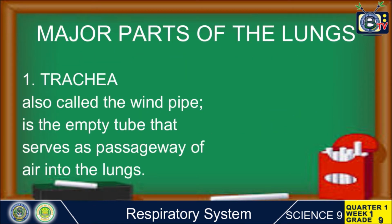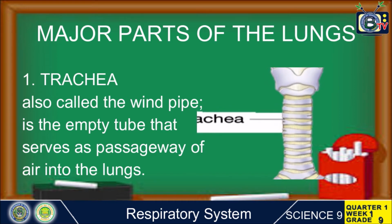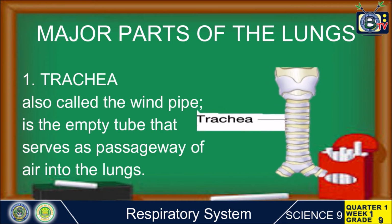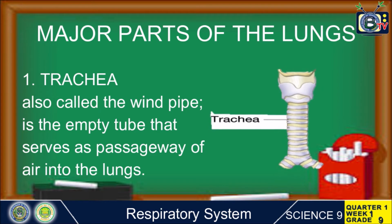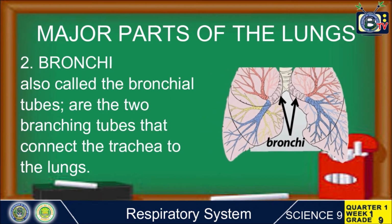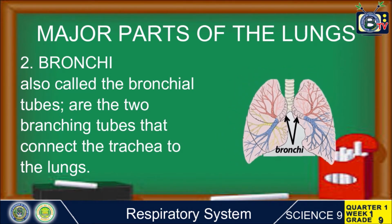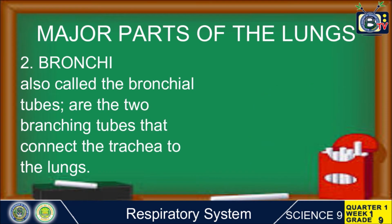Number 1, trachea. It is also called the windpipe. It is the empty tube that serves as the passageway of air into the lungs. Number 2, bronchi, also called the bronchial tubes, are the two branching tubes that connect the trachea to the lungs.